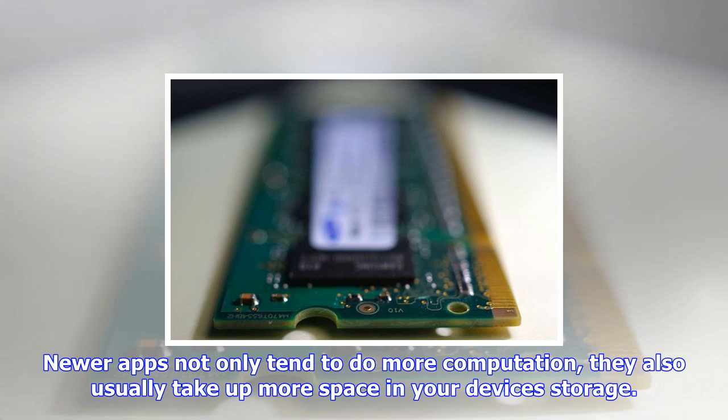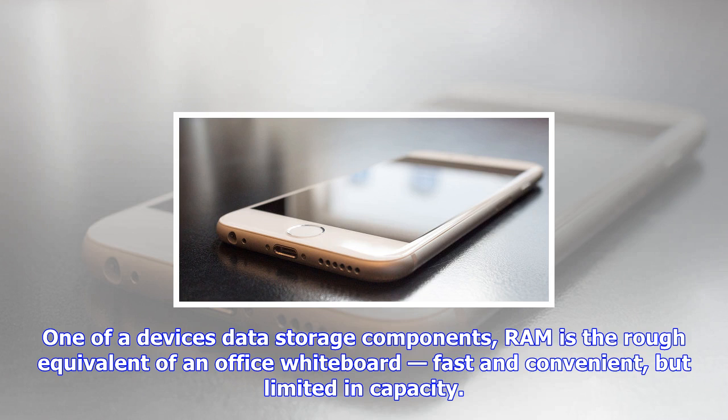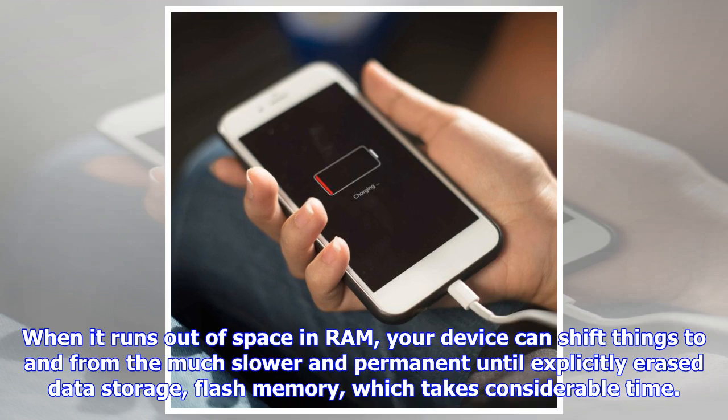Devices only have a limited amount of fast random access memory, RAM, available. One of a device's data storage components, RAM is the rough equivalent of an office whiteboard: fast and convenient, but limited in capacity. Its contents are wiped every time you switch your device off. When it runs out of space in RAM, your device can shift things to and from the much slower and permanent (until explicitly erased) data storage, flash memory, which takes considerable time.